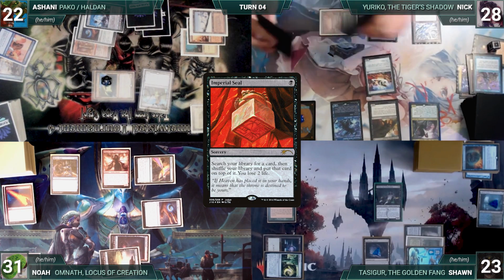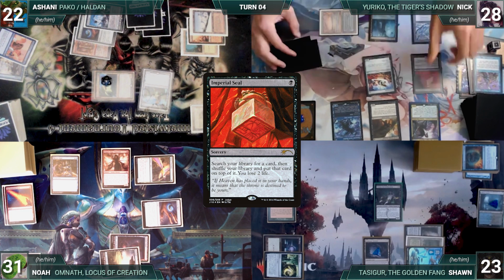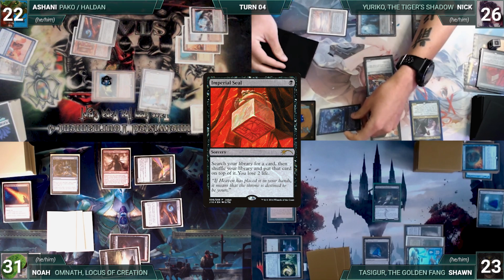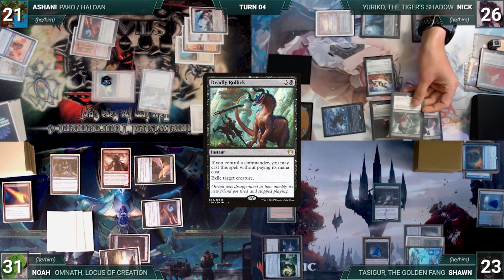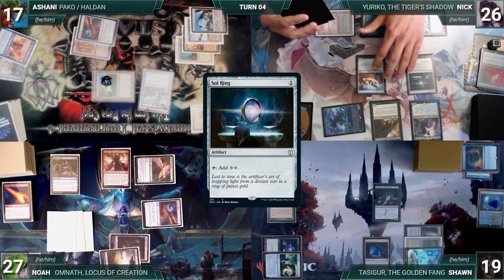Nick draws and casts Imperial Seal, paying the Rhystic tax. He fetches up a card onto the top of his library and loses 2 life. He moves to combat and attacks Ashani with Thousand-Faced Shadow. Ashani takes it, Yuriko triggers, and Nick reveals a Deadly Rollick into his hand with each opponent losing 4. In his second main phase, Nick casts a Soul Ring. Rhystic triggers, and Noah draws.